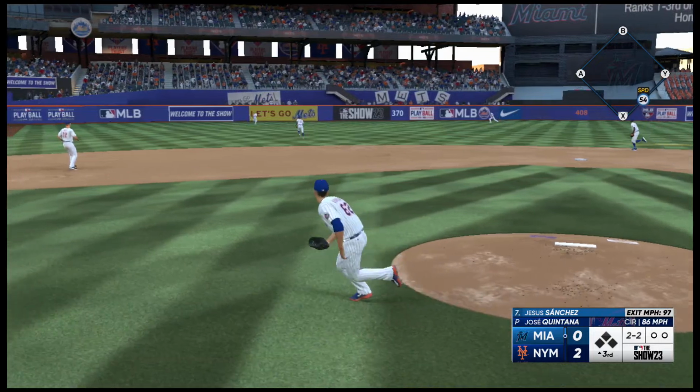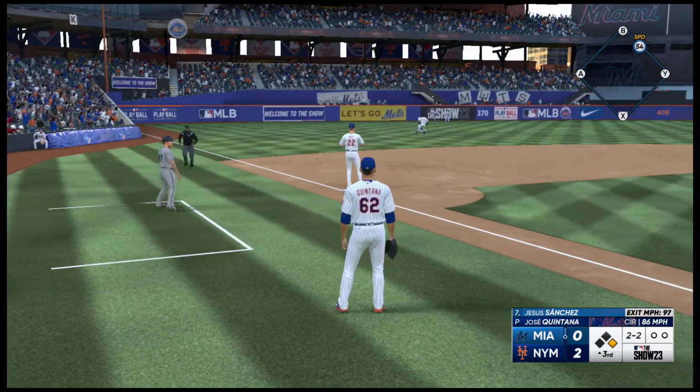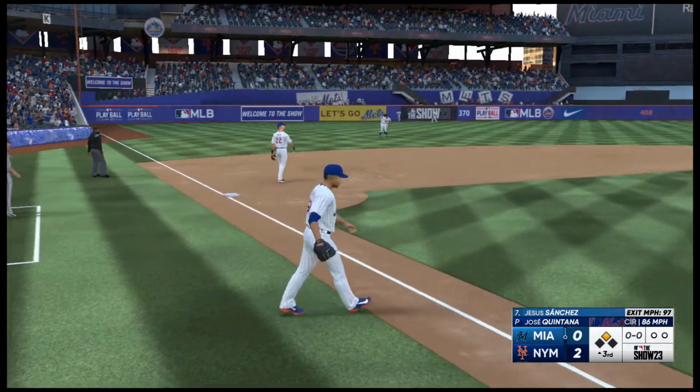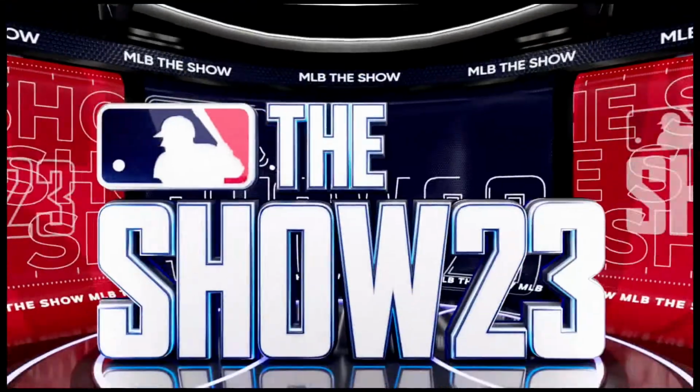Line drive, and that should be extra bases. Around first, digging for 2. It's a leadoff double to start the 3rd. Love how he let that ball travel, trusted his hands. Nice job of going the other way.